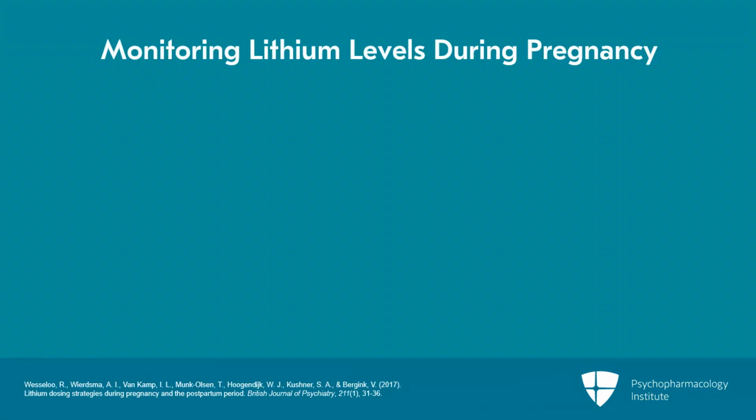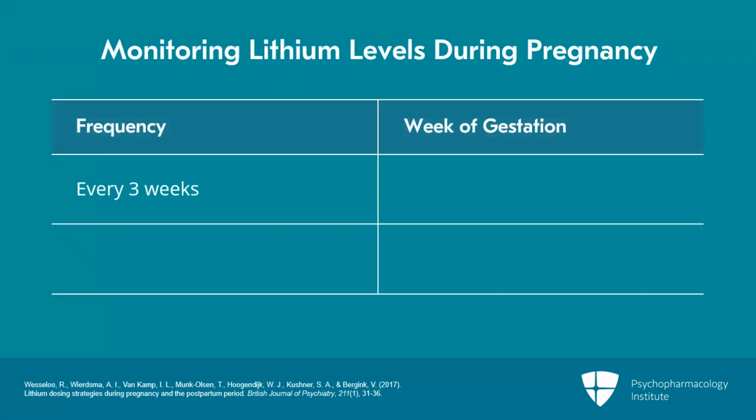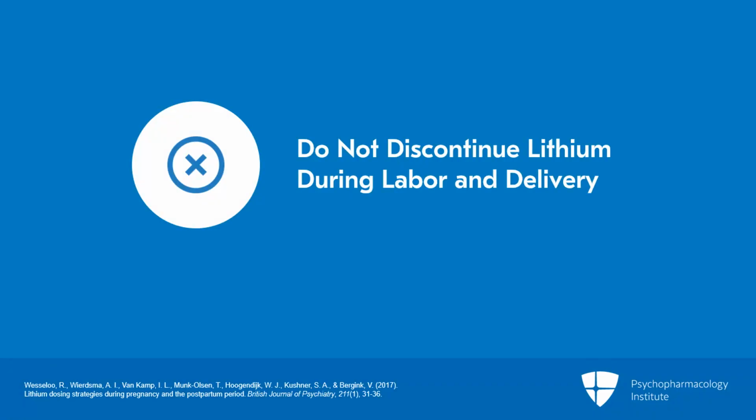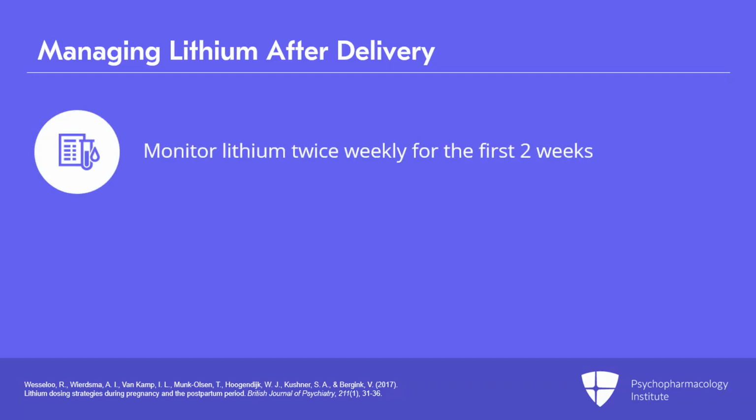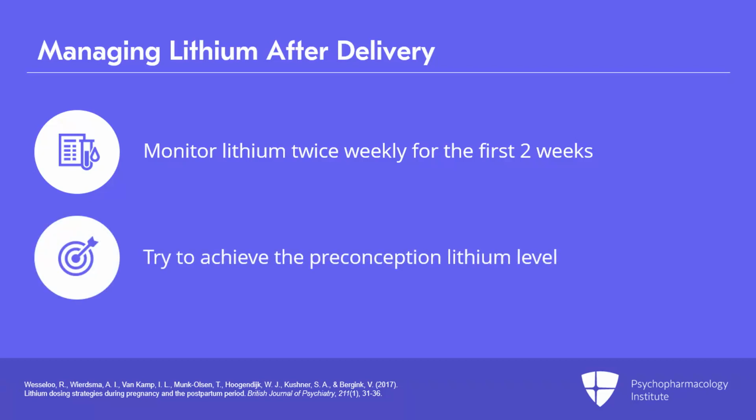We want to monitor lithium levels carefully, about once every 3 weeks during the first 34 weeks of gestation, and weekly after 34 weeks until delivery. During labor and delivery, we now maintain fluids and we do not discontinue lithium. After delivery, we monitor lithium in the mother twice a week during the first 2 weeks post-delivery with the goal of achieving the preconception lithium level.